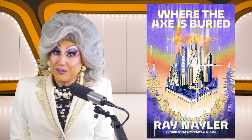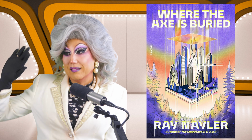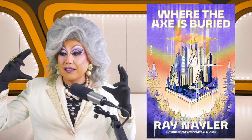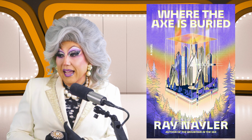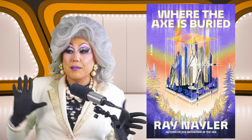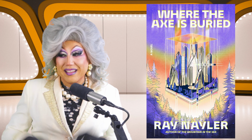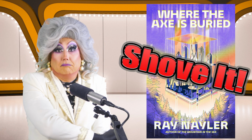First up is Where the Axe is Buried by Ray Naylor, author of Mountain in the Sea. This is an interesting cover. I like this purple motif with the words kind of blurred. That's kind of cool. And then there's this city in this glass cube, I think. It's very cartoony. That's kind of putting me off, and I have no idea what this story could be about. So for that reason, I'm going to shove it.